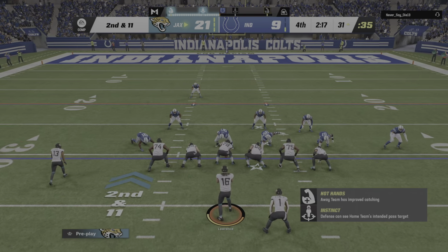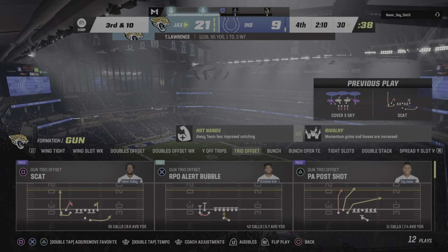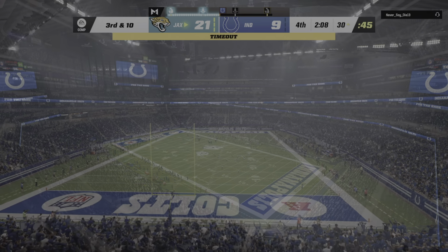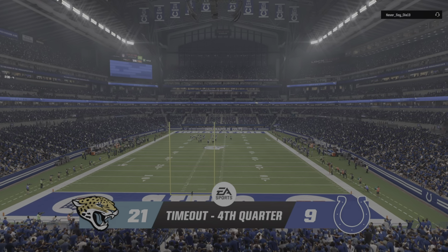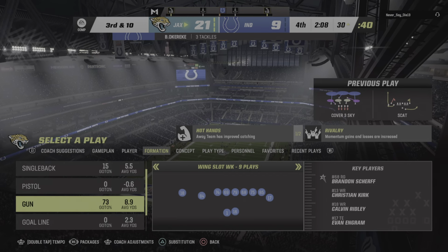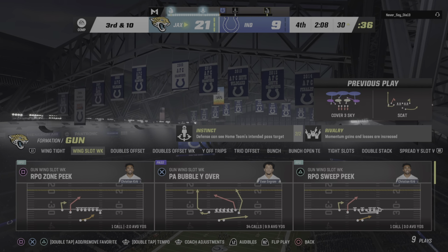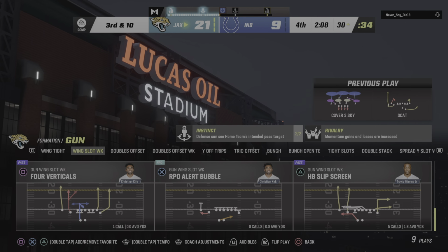On 2nd and 11 now. Lawrence. And he'll be hauled down at about the 30-yard line. So the completion gets him just a yard. And that brings up 3rd and a full 10 yards. And now this defense trying to use the clock to their advantage. They'll take the timeout here with 2:08 left. And then they'll have another stop coming up at the 2-minute warning.